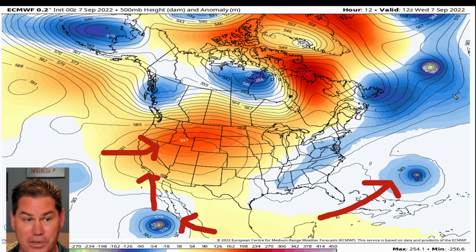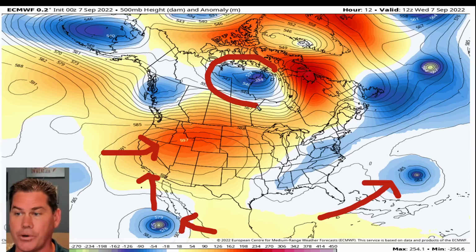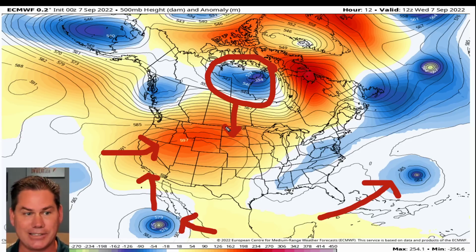So we actually have three hurricanes out there, but then all of our attention turns to the north as we have this big trough that's really developing up here in Canada, and that's actually going to be plunging southward, bringing some colder air down into portions of the United States in the days ahead. So yeah, we have a lot to talk about.